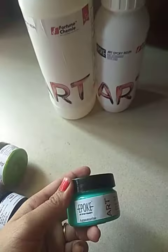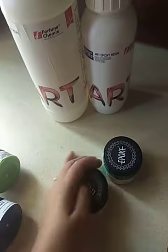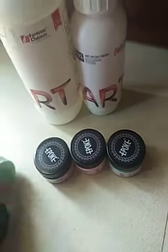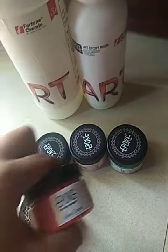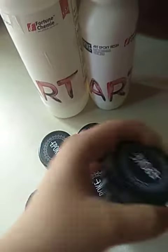Okay, I've got so many bottles, and this one is the aquamarine. I love the packaging, this is so cute. I have their white, then I have their black. They're highly pigmented, and this is lemon mint. Then I have one which is live coral and ultramarine blue.